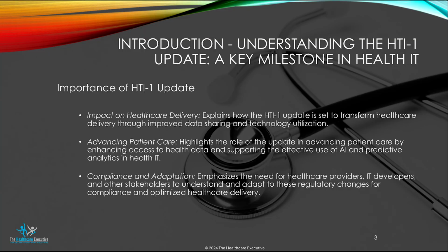Now, why is the HTI-1 update so important? Well, the update represents a significant milestone in health IT. It sets out to transform how healthcare delivery is managed by improving data sharing capabilities and the utilization of technology in healthcare. It also plays a pivotal role in advancing patient care by enhancing access to health data and supporting the effective use of AI and predictive analytics in health IT. The HTI-1 update aims to bring a more efficient, accurate, and patient-focused healthcare system.